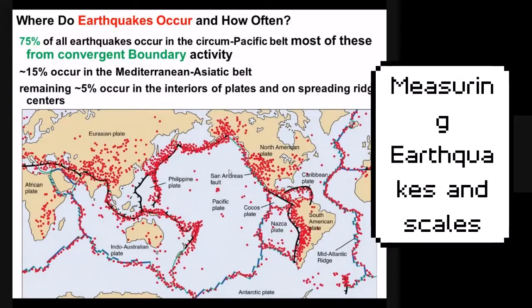Where do these earthquakes actually usually happen? Well, convergent boundaries. You've probably heard of the Ring of Fire before. Here it is right here. And as you can see, there is a lot of convergent boundaries in the Pacific Ocean. Here's some right here. Notice a lot of earthquakes. Here's more convergent boundaries, a lot of earthquakes. Here's some over here by South America, a lot of earthquakes.